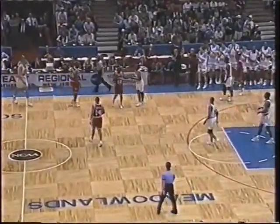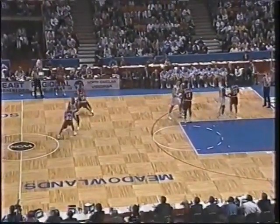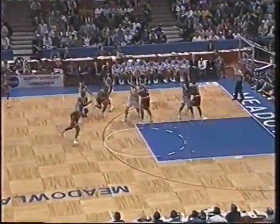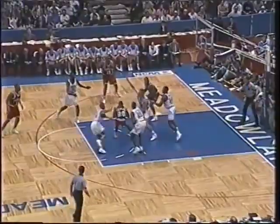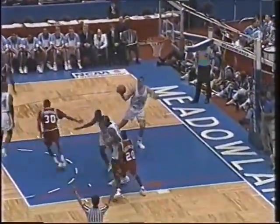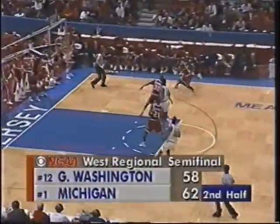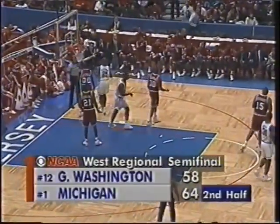Montross goes for the steal, out of bounds, and Arkansas will inbound. Well, you take a look at what has to happen for Arkansas, giving up so much size to Carolina. They've got to quick hit North Carolina with dribble penetration and knocking down spot-up jump shots. Stewart got it. That's for 3. Only his 8th three-pointer of the season. On the line, Carolina, Razorback ball.